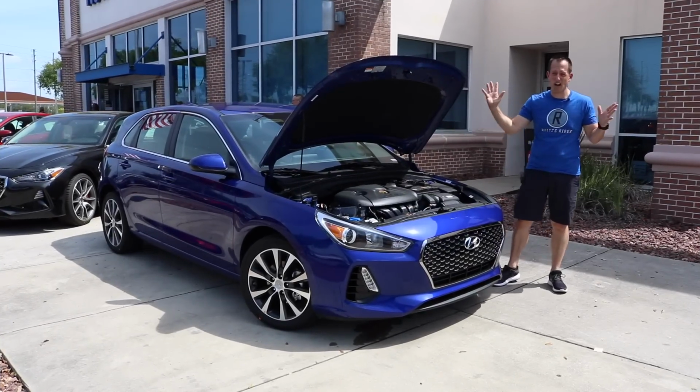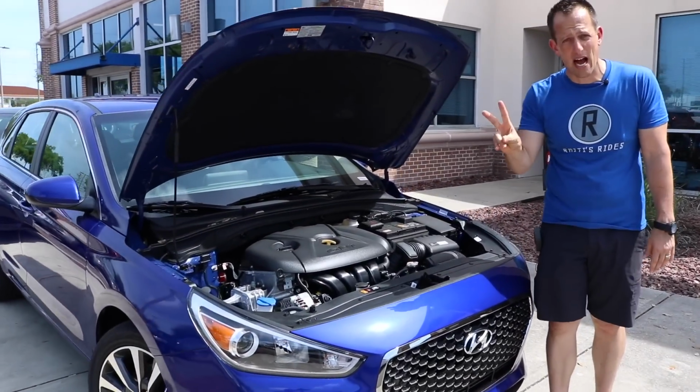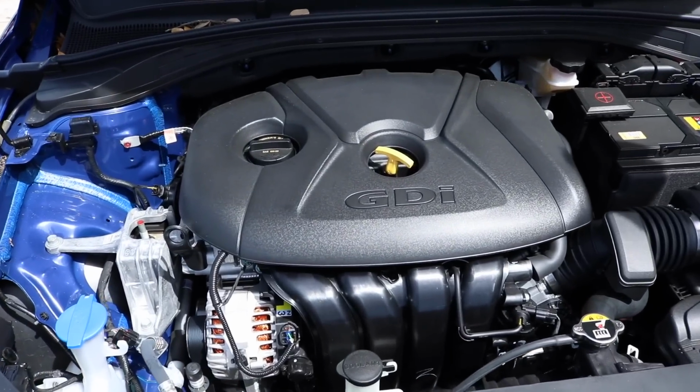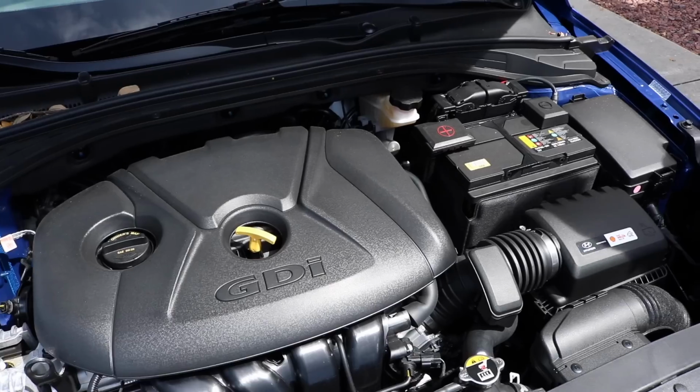All right guys, here we are underneath the hood of the Hyundai Elantra GT. This one, like I said, you have two engine options. This is going to be that 2-liter inline 4, naturally aspirated engine. It's putting out 161 horsepower, 150 foot-pounds of torque.